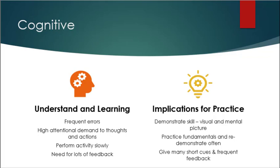And during this time, we need to provide lots of feedback, both verbal, nonverbal, instructional, motivational, and the frequency of this is often. We need to cue and give feedback often to make sure that the behaviors can be corrected right away, as opposed to waiting till they make too many mistakes and get the wrong muscle memory developed.